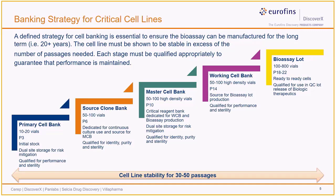Two-tiered banks consisting of a master and working cell bank enable the cells to be scaled up using a limited number of passages. Each vial of a master cell bank can be used to propagate a new working cell bank, which in turn is used to manufacture production bioassay lots. With this strategy, we are able to deliver long-term supply of bioassay kits with excellent redundancy and risk mitigation.